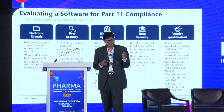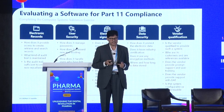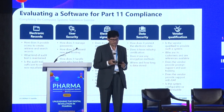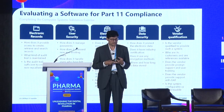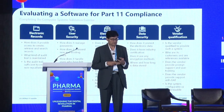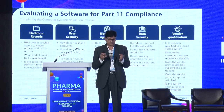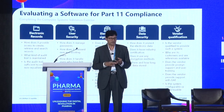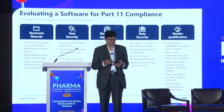If you're really going in for a system, then for evaluating any kind of vendor, then you can ask certain questions which I've put here. For example, you need to evaluate how electronic records are maintained there, how user security is managed by the system, how the signatures are created and managed. And even for vendor qualification, you need to check their validations, whether they provide support for your UATs and their customers, etc.